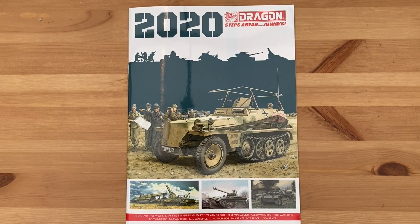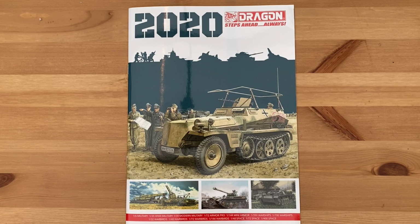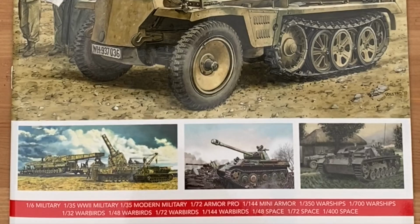Not a lot of people know about Dragon models, so this is their catalogue for 2020. It does have some fantastic looking models in it. Obviously not a lot of people can get hold of this catalogue. This is why I'm doing this series of catalogues.